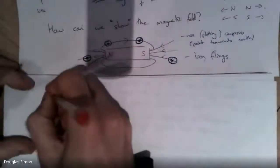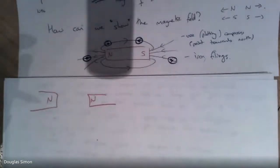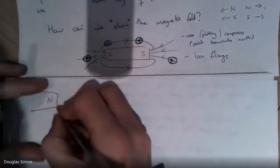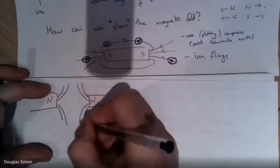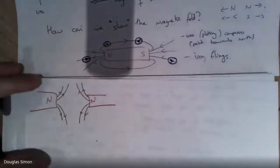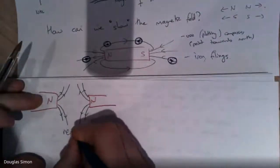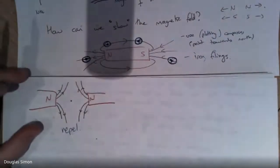A couple of other little things that relate to this. We know that if you have a North Pole and a North Pole, they're going to repel. What do the magnetic field lines look like? Well, the field lines repel each other, so they don't want to go anywhere near each other, because they're repelling. So they bend away and they try and get away from each other. And in the middle here, there is no force. The forces are balanced.